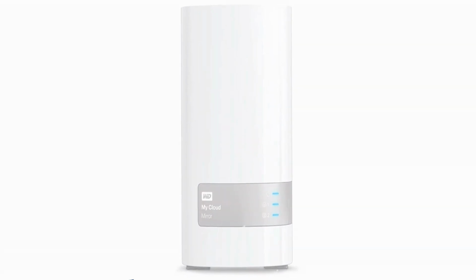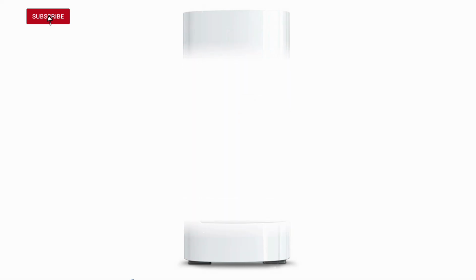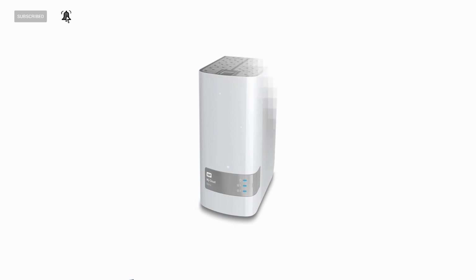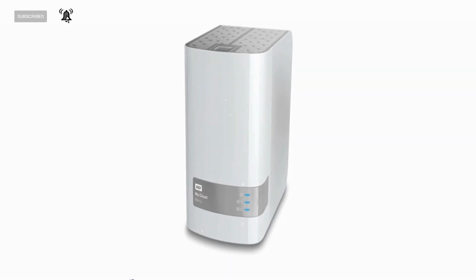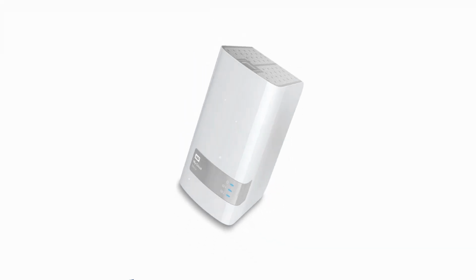WD WDBZVM040JWT NAS Network Attached Storage. With this device, you can back up your files on your Mac and PC computers automatically. You can also stream to your gaming consoles, media players, and TV so long as they are DLNA/UPnP certified. You can access every file you back up on this device regardless of where you are. All you need is an internet connection.